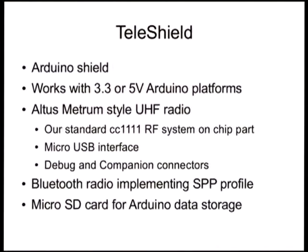And as I said, I kind of went nuts. I used one of the TI TXS Magic level shifting chips, which means that I don't actually care what the voltage level on the attached Arduino is. It just works. It's got one of our style UHF radios implemented using the CC1111 RF system on chip that we use on everything else. Attached to that is a micro USB interface and our standard debug and companion headers.